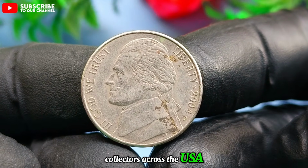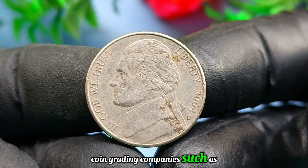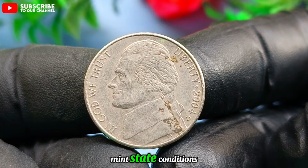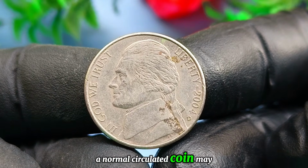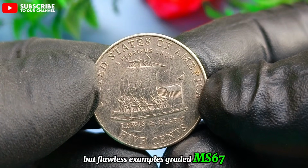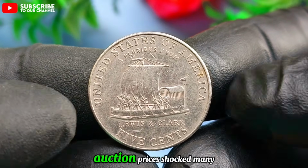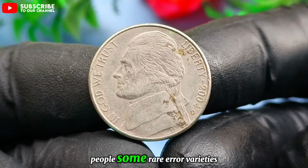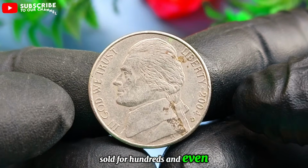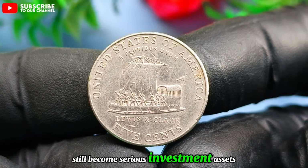Collectors across the USA became obsessed with finding high-grade examples. Coin grading companies such as PCGS and NGC began certifying these nickels in mint state conditions. A normal circulated coin may still hold face value, but flawless examples graded MS-67 or higher suddenly entered an entirely different financial world. Auction prices shocked many people. Some rare error varieties and elite condition examples sold for hundreds and even thousands of dollars, proving that modern coins could still become serious investment assets.